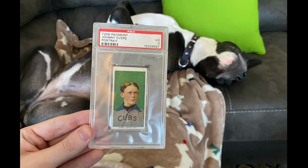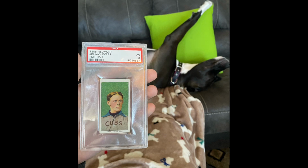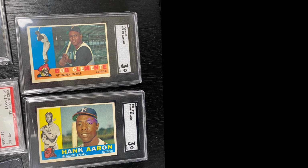Had to go to Jersey Mike's for a quick sandwich to re-energize. The dog was loving the biggest pickup of the day, the Johnny Evers PSA 3. This is an awesome looking card.